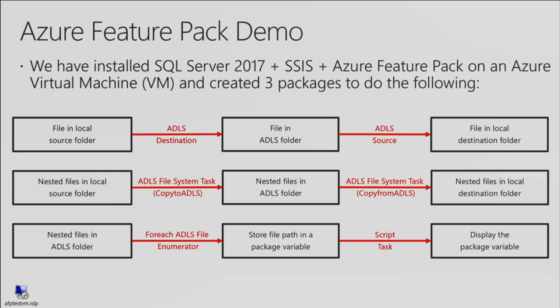The second package will actually do the same thing, but this time it's a nested file. So multiple files will be uploaded using the copy to ADLS file system task. And then from the ADLS folder, we'll do another operation, which is copy from ADLS, to bring the whole nested files back to the desktop. And finally, the final package will show you how to enumerate files inside an ADLS directory. We'll store the file path enumerated from ADLS into a package variable, and then we'll pass it to a script task.